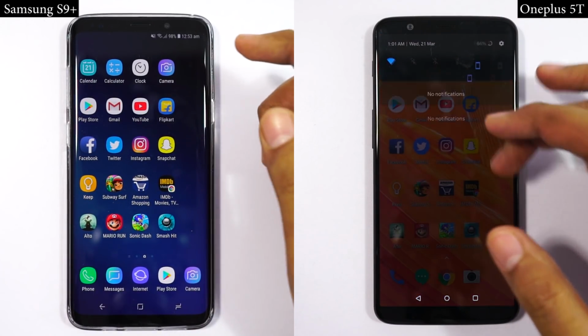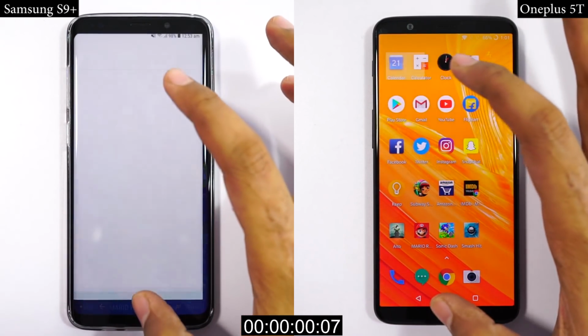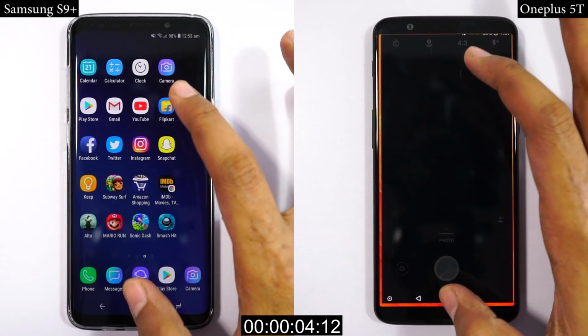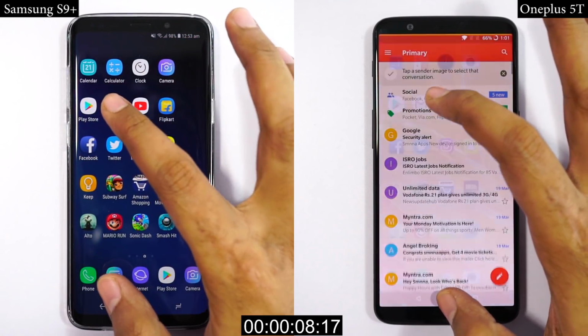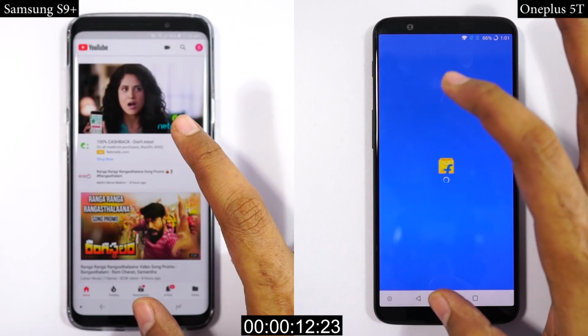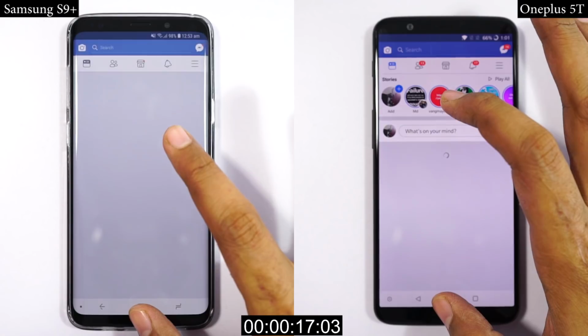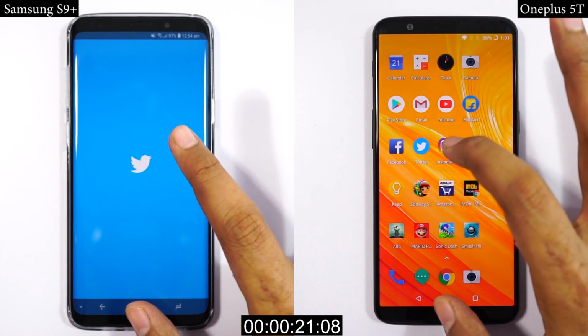Now I'll start the solo speed test where I open these 20 applications on both the phones individually and you can see which phone opens them faster. By the way guys, S9 Plus used in this video is a brand new phone and apart from these applications, there isn't anything running in the background. Whereas OnePlus 5T is my friend's phone, he has been using it for a few months now and currently I have the entire setup in a separate user. So there is another user running in the background with lots of applications. So let's see how they perform.